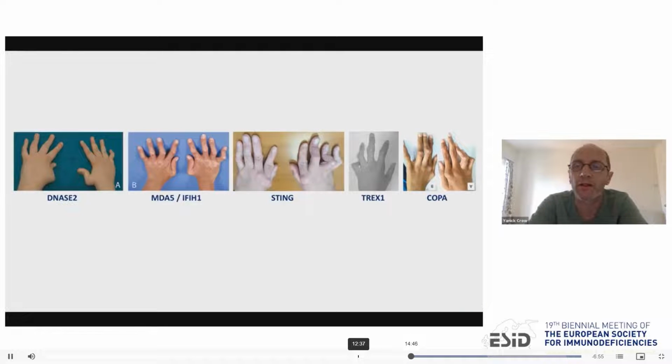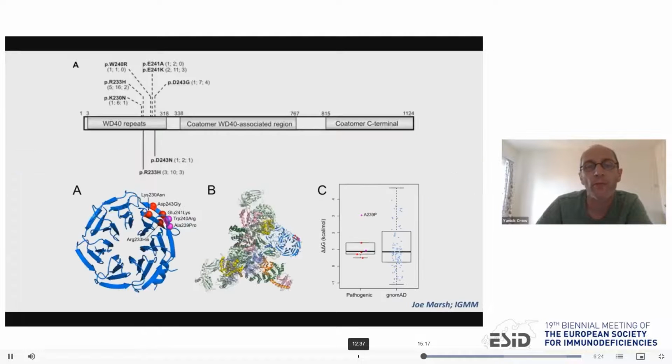I keep putting up this slide, but I've added to it now. These are hands that we've seen in people with mutations in TNase 2, in MDA5, in STING, and TREX1, and now in COPA. I put this up because I think it shows this phenotypic overlap, which I would suggest is driven by the common pathological finding of enhanced type 1 interferon signaling in these discrete and disparate genotypes.